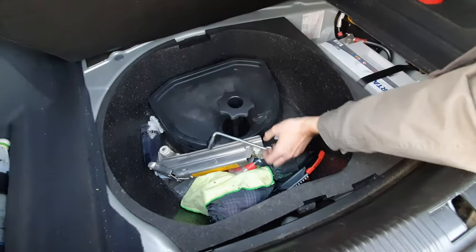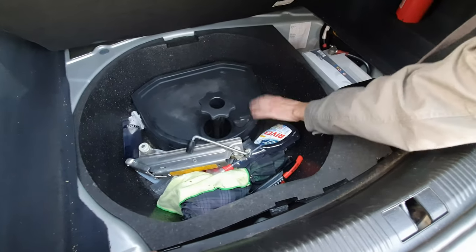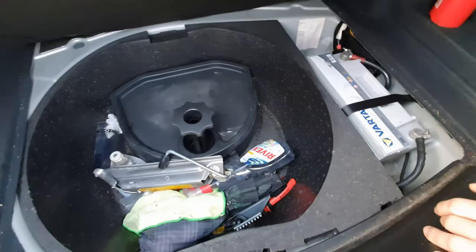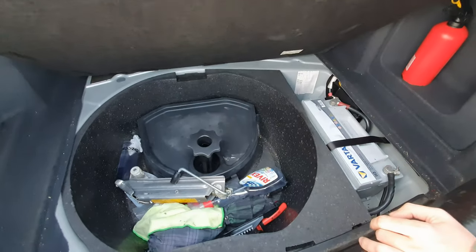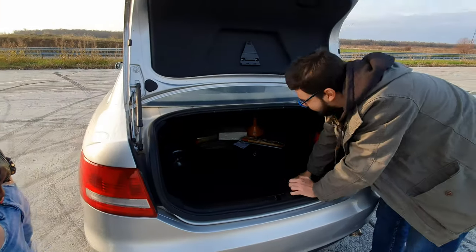A full-size spare. And we also have the pioneering kit, which I suppose is in here as well. Yeah, this opens, but leave it there. This is where you'd have your pioneering kit in case you have a breakdown. Plenty of space for tools. But my God, this trunk is huge.